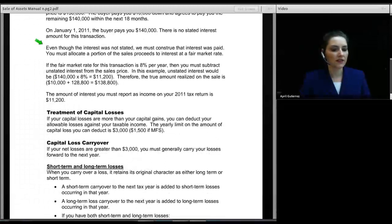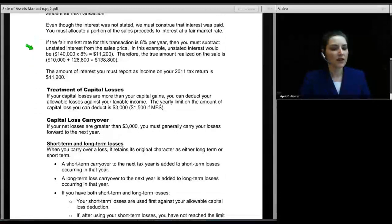Even though the interest was not stated, we need to construe that interest was in fact paid. You need to allocate a portion of the sales proceeds to interest at a fair market rate. If the fair market rate for this transaction is 8% per year, then you must subtract unstated interest from the sales price. In this example, unstated interest would be $140,000, the amount that was loaned, times 8%, and that gives you $11,200. Therefore, the true amount realized from the sale is going to be $10,000 down payment plus 140 minus the 11,200, or 10,000 plus 128,800. So the actual sales price is going to be 138,800, and that would be the amount that you'd report as a sales price on 8949 and Schedule D.